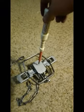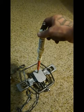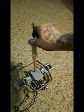So what I'm going to do now is test these, see what they're all firing at. They all sit pretty level. I don't have them all night latched yet. I'm just trying to test them for their original setting. This one's at 1, 2, 3, 3.5, 4. That one's a little heavy. That one fired at about 4 pounds, 4.5 pounds.